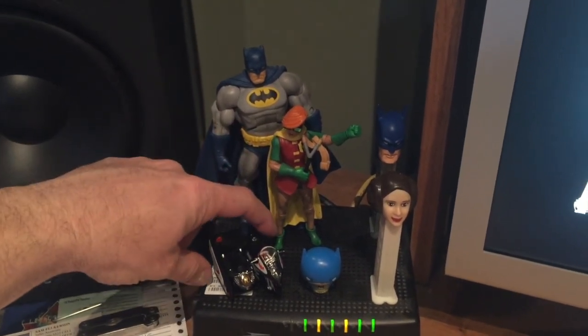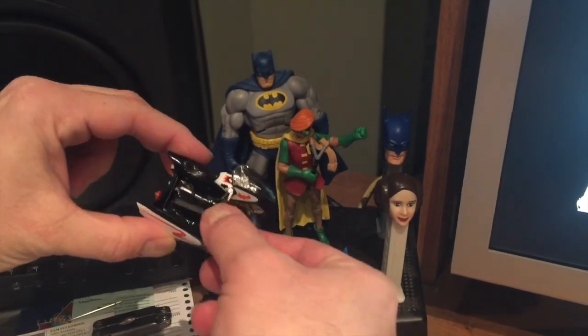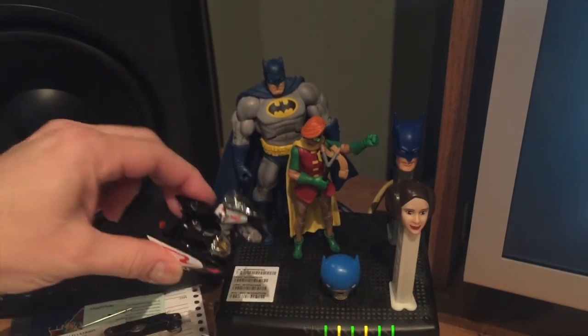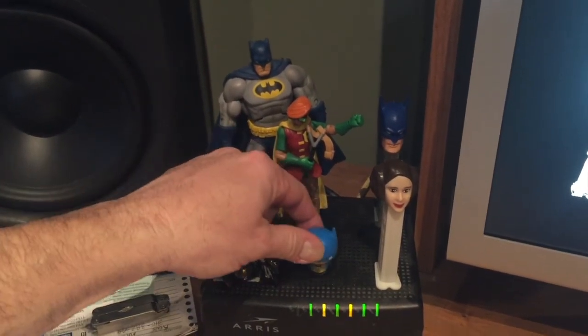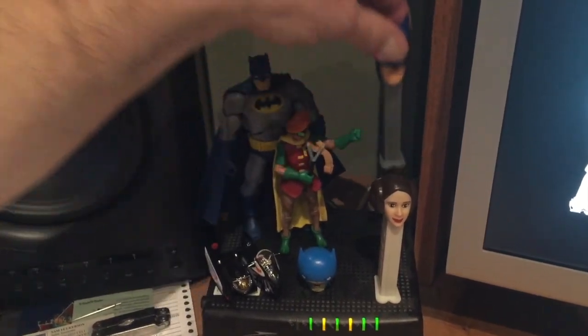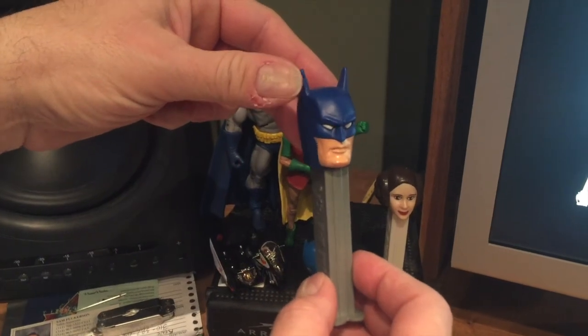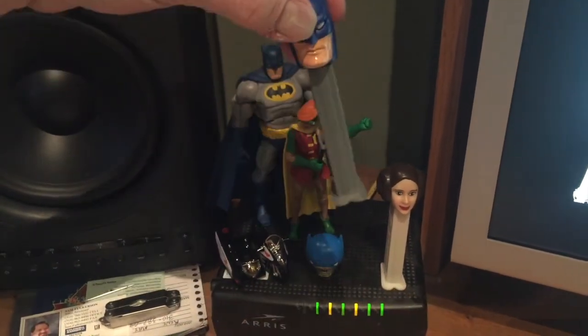I'm very proud of my 66 Bat Cycle here with the little sidecar that ejects. But I'm really, really quite proud of my little mini pop Dark Knight figure and my Batman Pez, which, for those of you who haven't had Pez since childhood, the new Pez candy is actually quite tasty. The old Pez candy was horrible, but the new Pez candy is quite good.